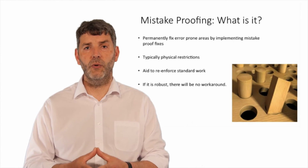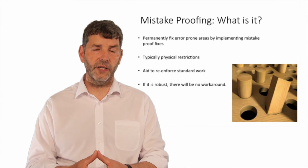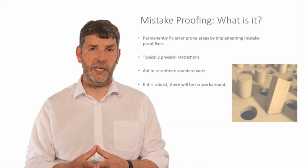An example within your own place of work is on the harvesters. They were breaking down, and people studied where they were breaking down and provided mechanical strengthening in those parts of the machines that were liable to breaking down.